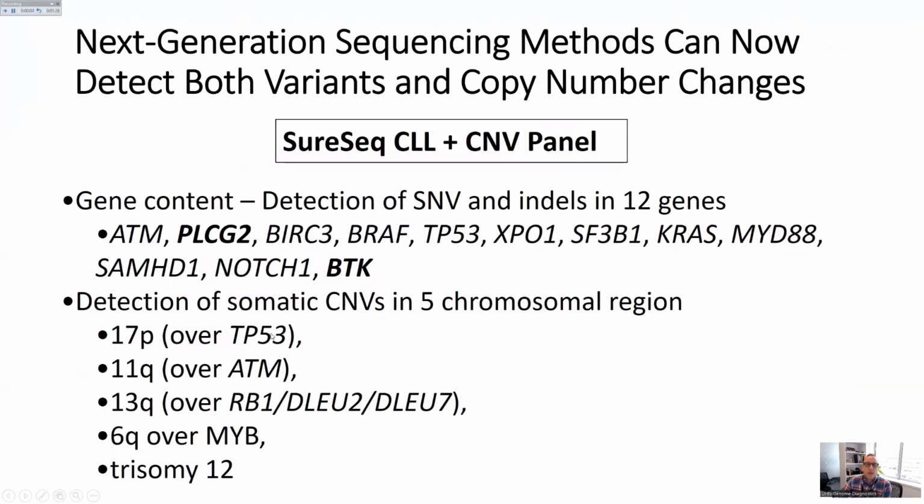So we chose to look at the performance characteristics of this next generation sequencing panel from OGT called SureSeq CLL and CNV panel. And this contains targets for 12 genes relevant to CLL, including some genes that confer resistance to kinase inhibitors, such as PLCG2 and BTK. And also will detect copy number changes in 5 chromosomal regions that include those 4 that I had mentioned: 17p over TP53, 11q over ATM, the 13q, 6q, and also trisomy 12.